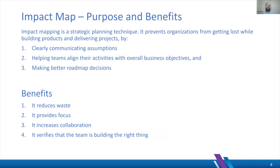So the impact map purpose and benefits: it's a strategic planning technique, it prevents organizations from getting lost when they're building products, and helps deliver projects by clearly communicating assumptions, and I'll point that out a little bit more. It helps the teams align their activities with the overall business objective, and that's really the key goal. And if you create roadmaps, then it helps inform the roadmap better, so better decisions can be made, because you're doing things based on milestones or an iterative approach. So by doing that, you can actually readjust your roadmap to do more of what's working right and do less of what's maybe not working so well.